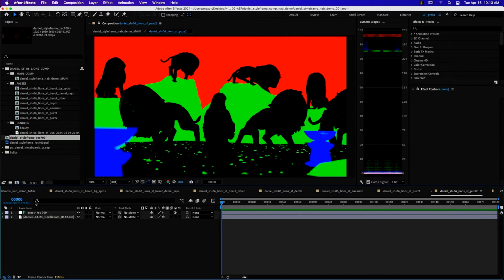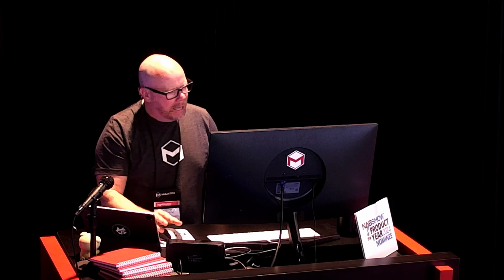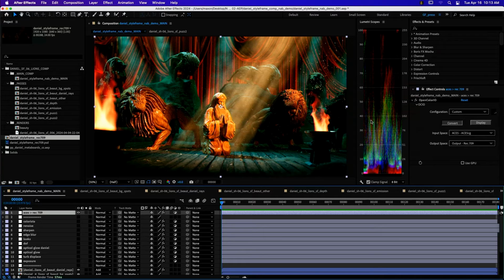Well, you may be asking, just a note on After Effects. After Effects does support ACES natively, but I don't use After Effects' color management because I don't trust it. I've been bitten way too many times by color profiles, so I actually have all color management turned off, and I am using the OpenColorIO plugin for After Effects just to make sure that what I'm seeing is what I'm outputting.